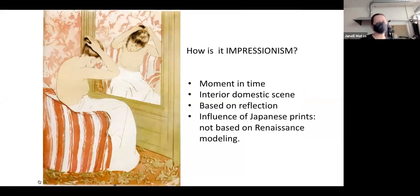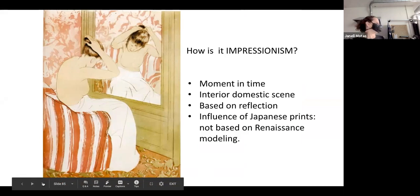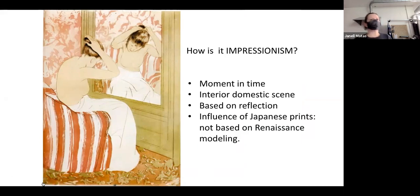So how is it impressionist? When I look at this print, I don't think impressionism, right? I don't see expressive mark making. I don't see a lot of layered colors. I don't see outdoor scenes, right? But it does have a lot of characteristics of impressionism, right?